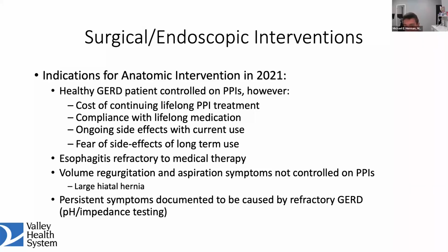If the esophagitis is refractory to medical therapy, basically you see persistent inflammation despite medicine, which we would see on the 24-hour pH impedance. If people are having aspiration symptoms that they can't get better, I have a patient like this as well who needed an anatomical surgical intervention because she kept getting aspiration pneumonias. If someone has persistent symptoms documented to be caused by refractory GERD on pH impedance testing, that's also an indication to get an anatomic intervention or some sort of surgery.